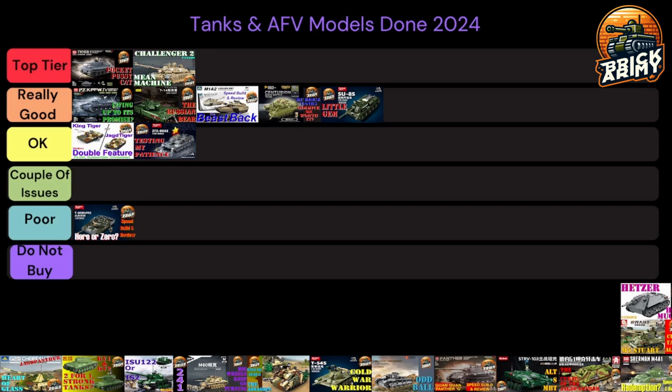The one and only problem I have with this Hetzer is the price. It was £20.15. Bearing in mind that the Tiger, the same sort of size, was £6. The Su-85 was only £8. The KVs were under £10. I find it really difficult to justify that sort of price. I think it's way over the top. With the KVs, for instance, you could get 3 of those for the same price as this, which just doesn't stand up to me. So, certainly not going in the top 2.